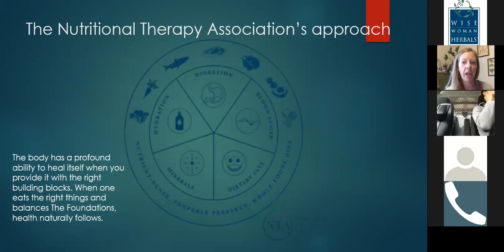I've mentioned this is the Nutritional Therapy Association's image. Thank you for sharing. This is a really great way to summarize the conceptual approach that we take in our training program and I use in my practice. So if you look, you see 5 wedges right in the middle. And we're going to review each of those 5 wedges or foundations, starting with digestion, moving through blood sugar, onto dietary fats, minerals, and hydration.